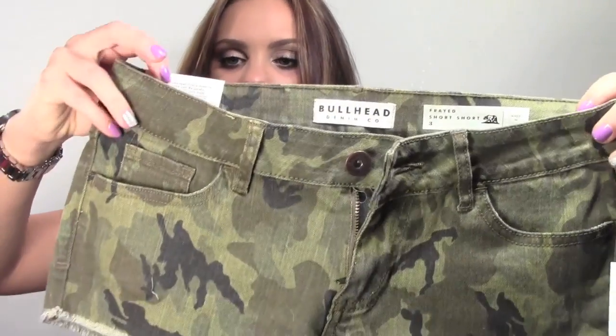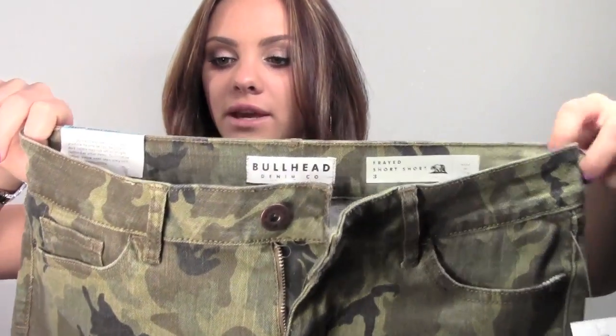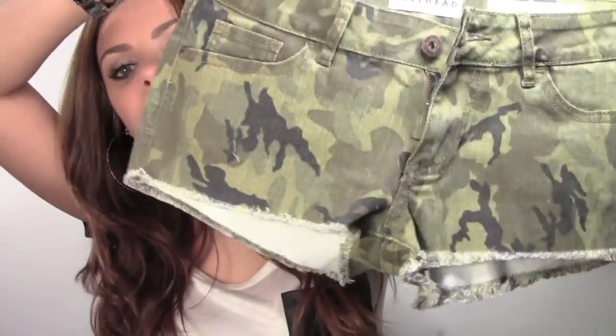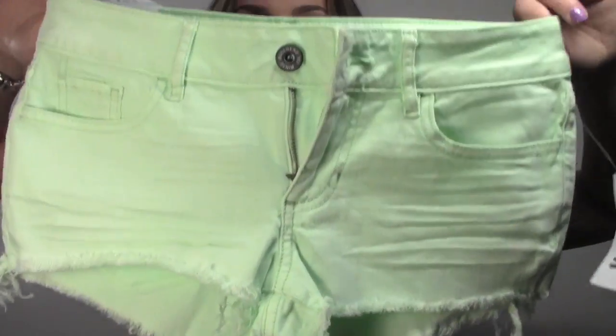And they're just a frayed short, they're called. They're a low rise classic fit, naturally frayed hem. And these are the army print ones that I got. And then the second pair that I got, which again were $29.99, are a pair of these neon green shorts. And I love colorful pieces for the spring because a lot of the time in the winter I'm very black, white, gray, boring, I guess.